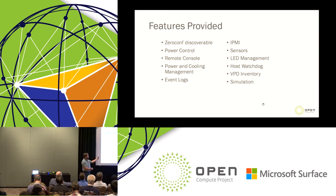What I didn't talk about was zero config. You can plug the BMC onto your network and say, hey, who are you? And it'll reply back saying, I'm an OpenBMC. And from there, you're like, great, now I can actually go into introspection. I can call REST commands to discover more stuff about it. Power control, remote console, IPMI sensors, LEDs, watchdog, all the stuff that a BMC is supposed to do, right? Power on, power off, monitor the system to make sure it's healthy and wealthy and wise.